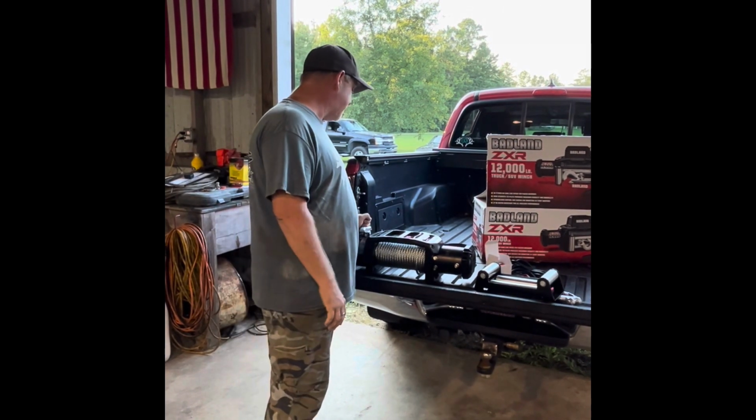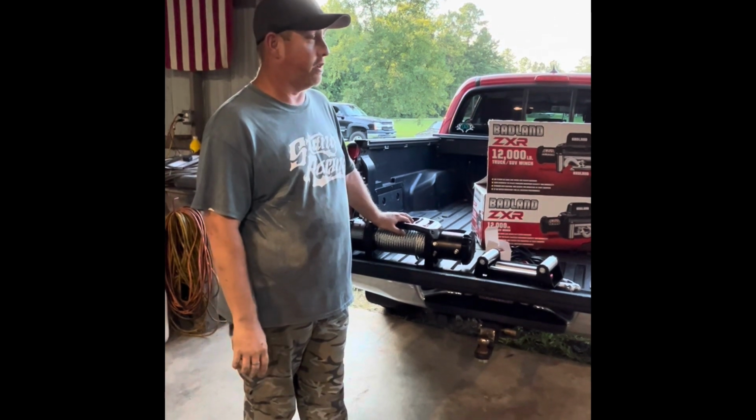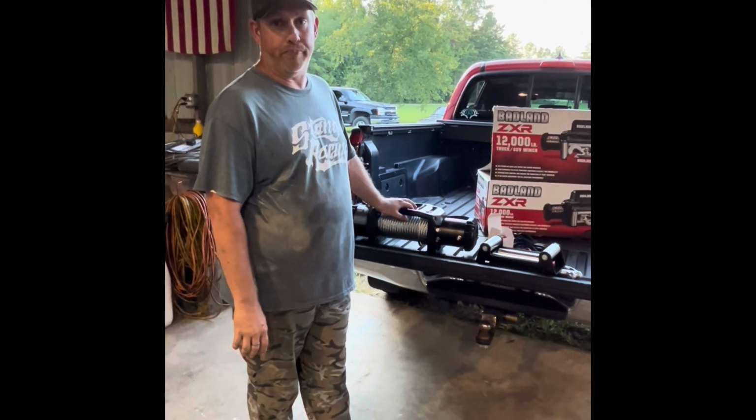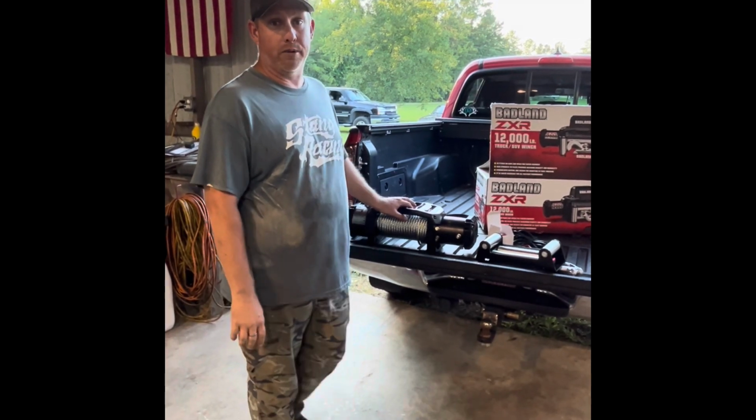We're going to get it mounted. We're going to dig through the scrap metal pile and get some stuff out of there to build our mounts with and get it all buttoned up. Y'all hang out. Let's see what it looks like.